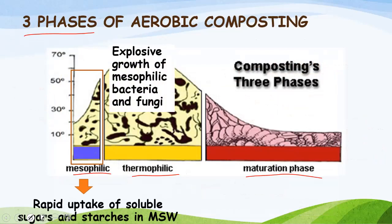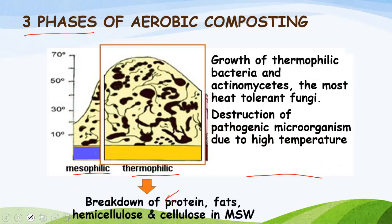Therefore, there will be a rapid uptake of soluble sugar and starches in the municipal solid waste, MSW. Then, after it passes the mesophilic phase, it will go into the thermophilic phase, where the growth of thermophilic bacteria and actinomycetes, which is the most heat tolerant fungi, happens. In this phase, there is also a destruction of pathogenic microorganisms, and a breakdown of protein, fats, hemicellulose and cellulose in the solid waste.